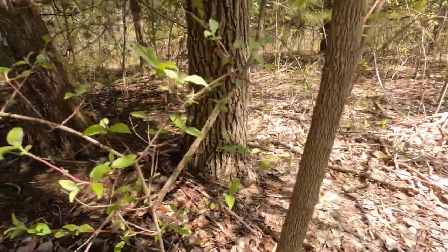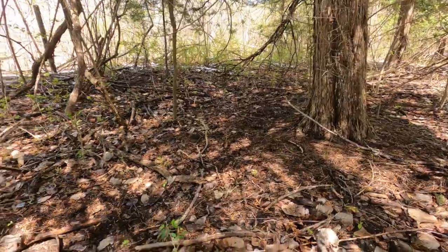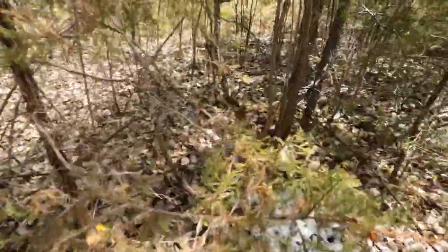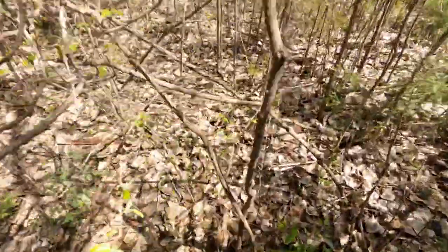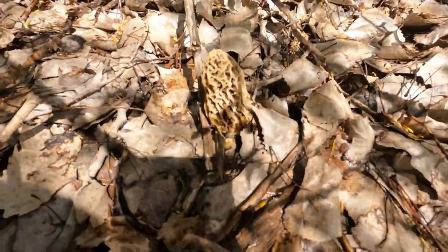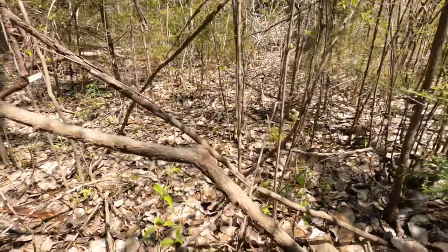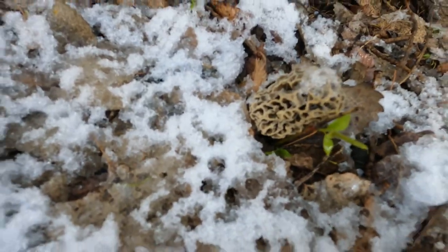I don't really see any more in this area. There's kind of few and far between this year, but that's okay. We're still doing pretty good with them. The ones I like are the ones you can see from 20 feet away because they stick out like a sore thumb and they're big. Let's see if I can get over here to it. I saw this bad boy from clear over there. This ain't as big as that one I found, but still it's pretty good sized. That's about the size of the palm of my hand. Don't see any more around it though. Lonely mushrooms this year. Another snow shroom.